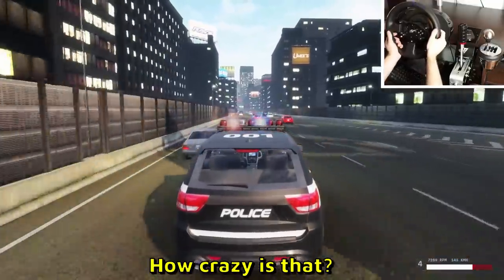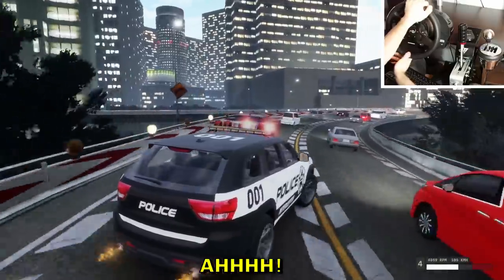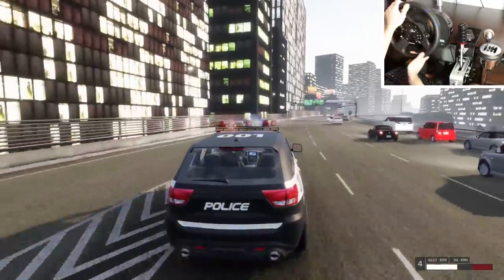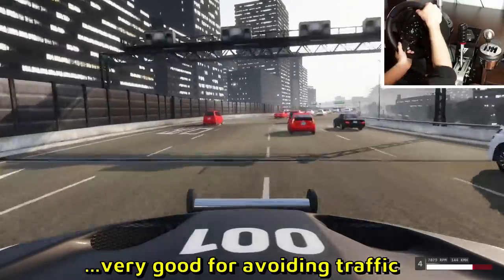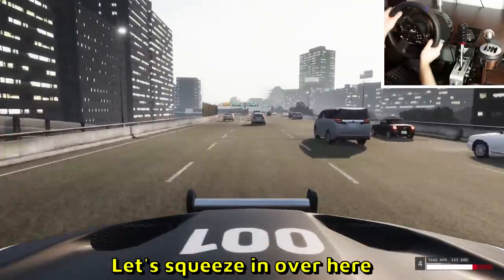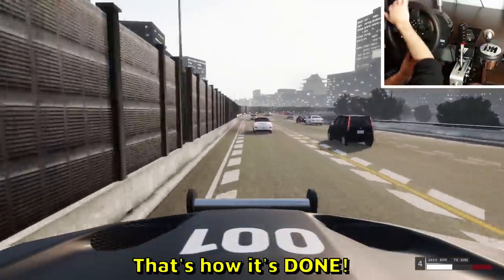How crazy is that? Look at that. We're gonna squeeze in here. Boom. Just a tap. Help. You can even ram the cars out of your way. Because why not? You are the police. Hood view as well. Very good for avoiding traffic. You have a lot of control. Boom. Let's squeeze in over here. Might as well do a 360 in the middle of traffic. Boom. That's how it's done.